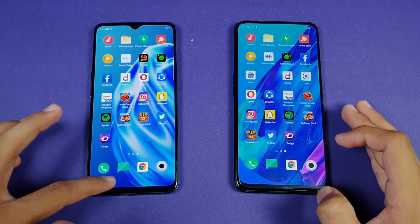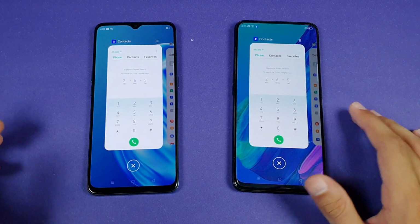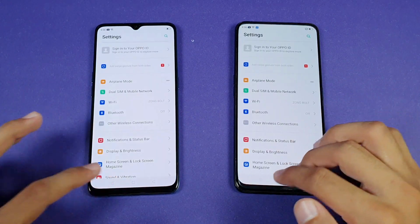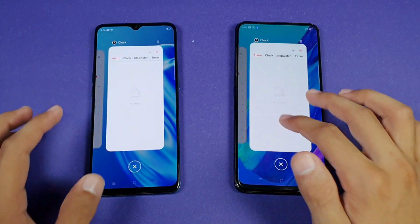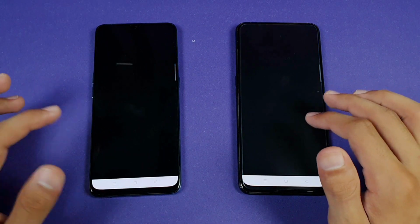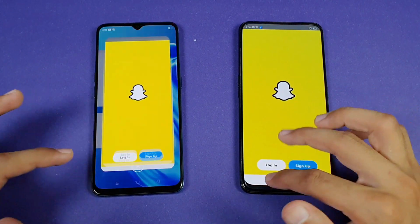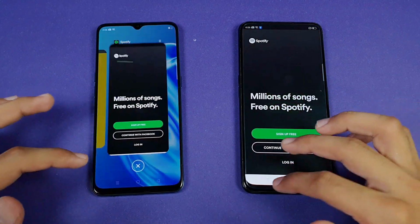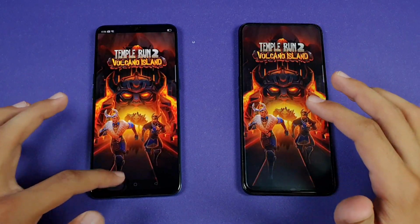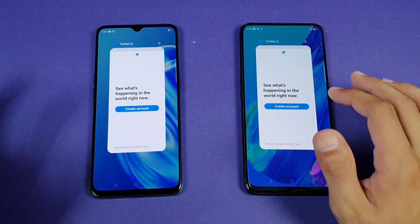Now let's see the RAM management on both phones, and both phones give you 8GB of RAM. Let's see who performs better in RAM management. Phone dialer, no refresh. Let's see settings, refresh. Mic lock, that is not refresh. Amazon shopping, refresh on both phones. Let's see Candy Crush Saga. Instagram again. Let's see Snapchat, refresh. Spotify, Subway Surfers. Let's see Temple Run 2, Zedge. And now let's see the last.